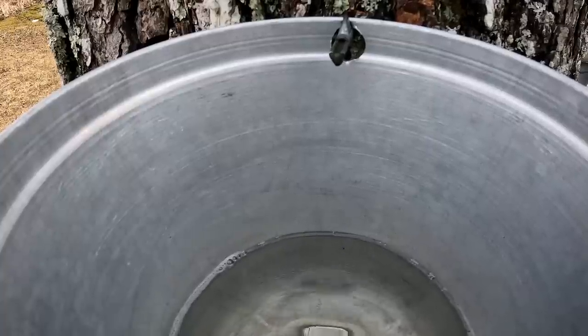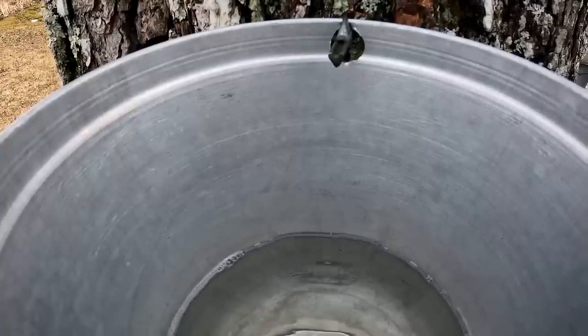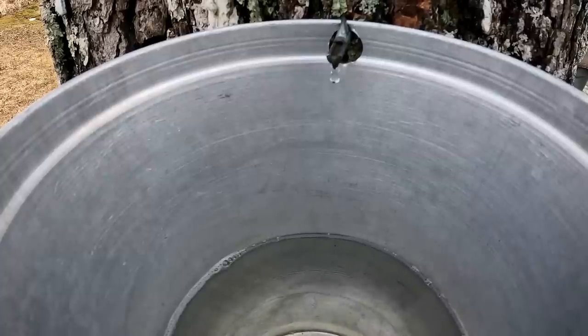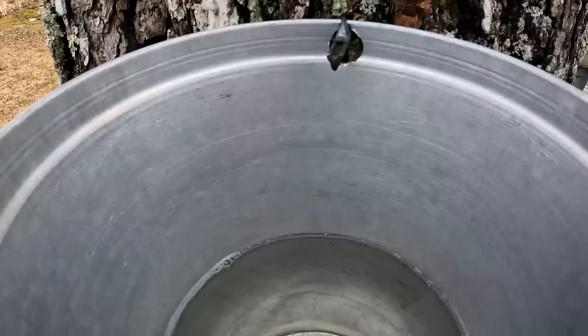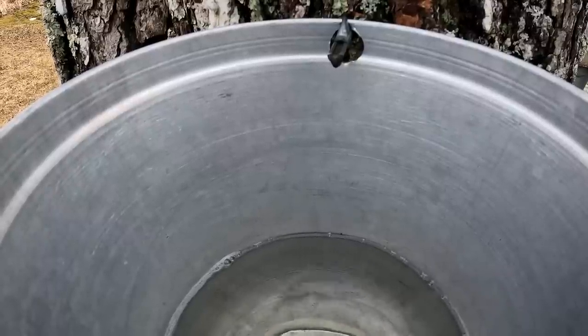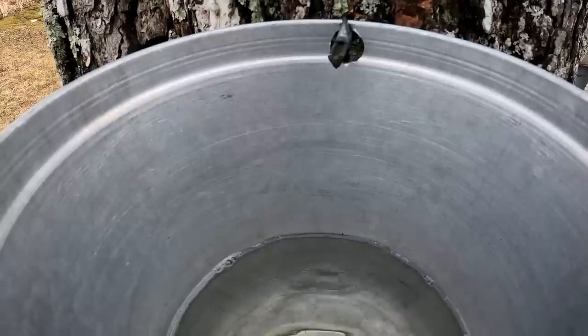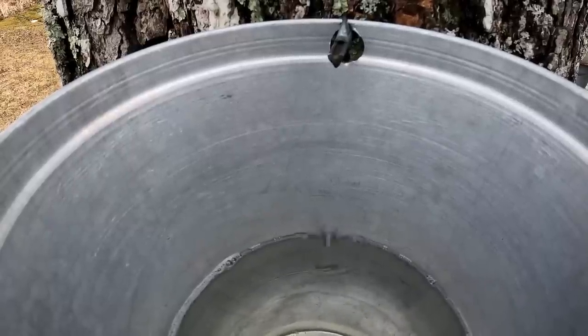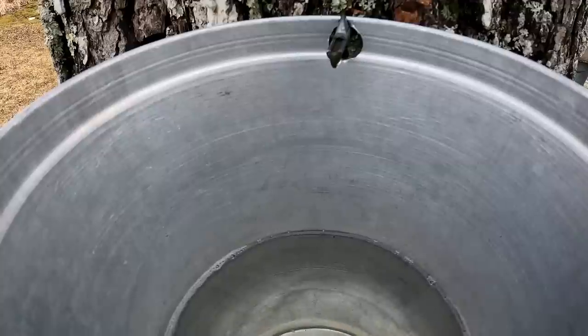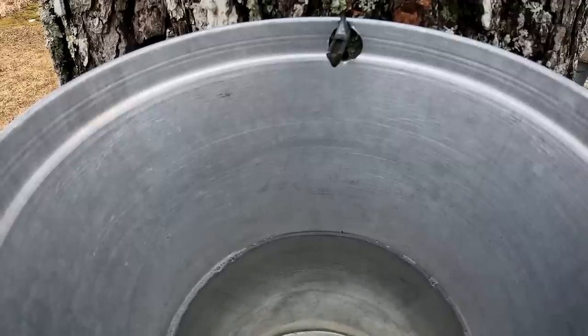All right, this is President's Day, the 20th of February. It's probably between 45 and 50 degrees out right now, a real mild day. And I'm checking the trees to see if there's any sap running. So I've got my bucket here, I empty it into.